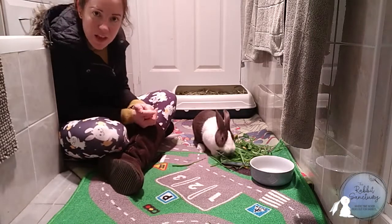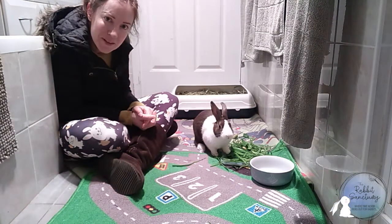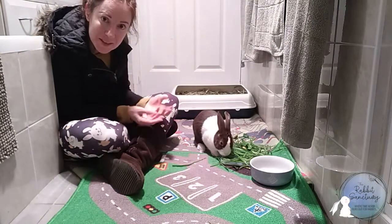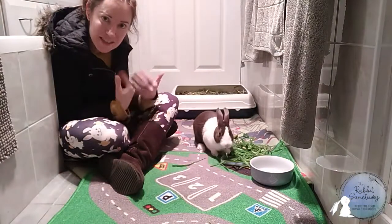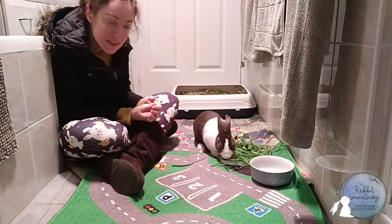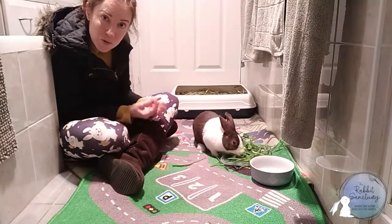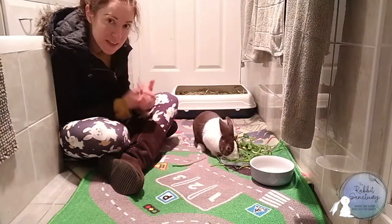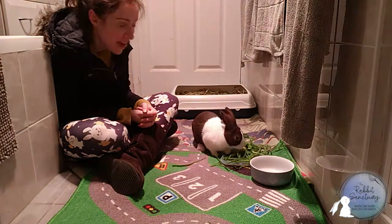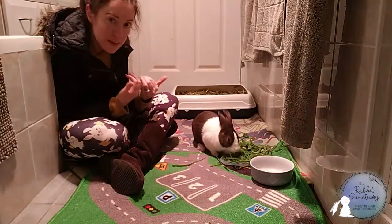Having some of Kangaroo Valley's finest grass. Such a good food for rabbits. It's good for their gut motility, very high in fibre, so it keeps any fur they ingest keeps it moving through their system. It's also good for their teeth, because grass has silica in it, which is quite abrasive on teeth, and it helps them wear down their teeth. That's why they need a constant supply of hay as well, just to be able to chew and keep their teeth worn down.